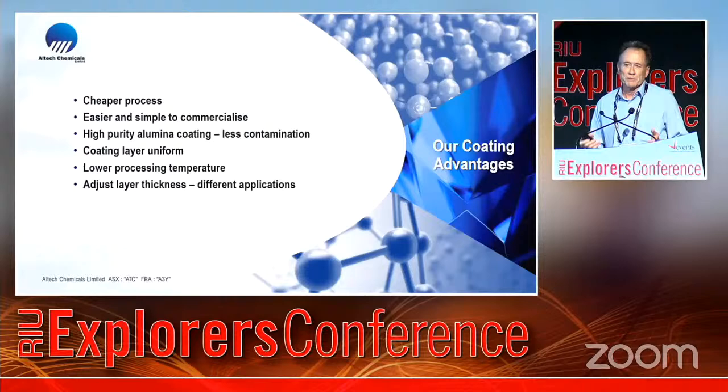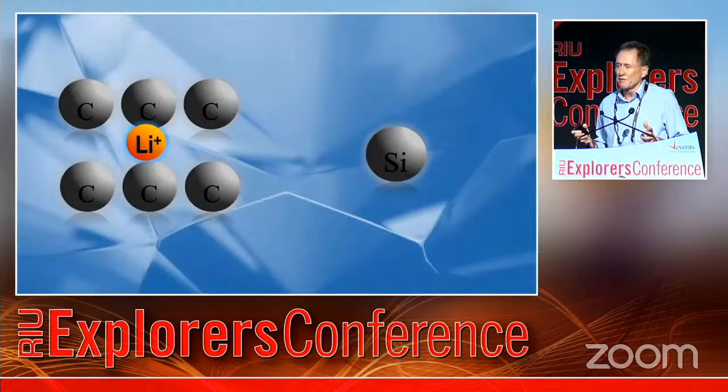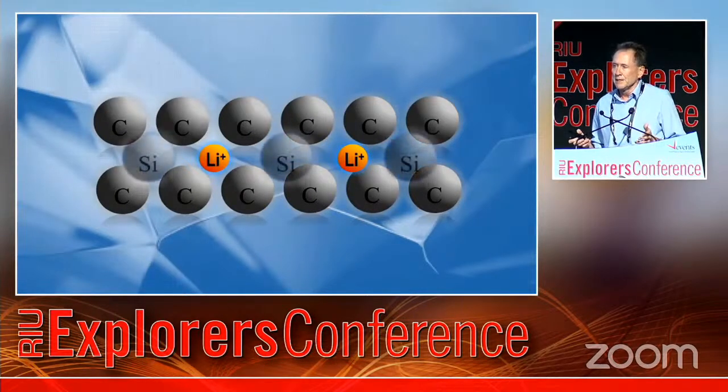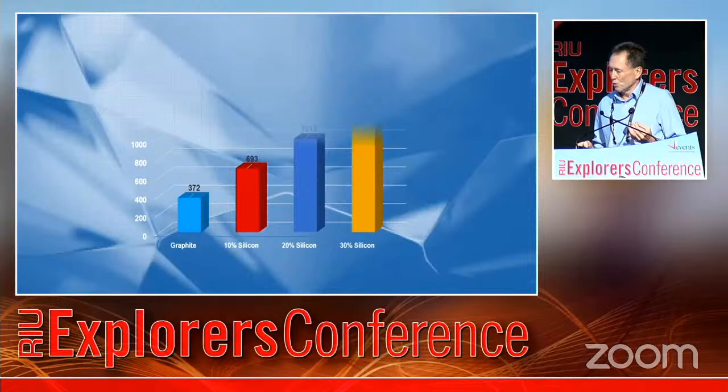In terms of commercializing, the process is quite cheap to do. It's quite simple, and we can put a uniform layer around 2 nanometers over a silicon particle, but we can also adjust the layer in size depending on what the requirement of the application is. Now, just to demonstrate with a diagram what happens, it takes 4 to 6 graphite atoms to contain 1 lithium ion, whereas if you use silicon, as we'll see in the next slide, 1 silicon atom can hold 4. I'll just go back, can hold 4.